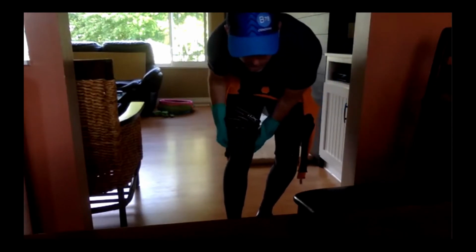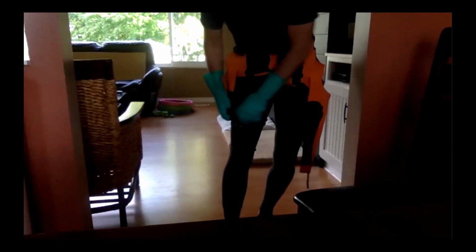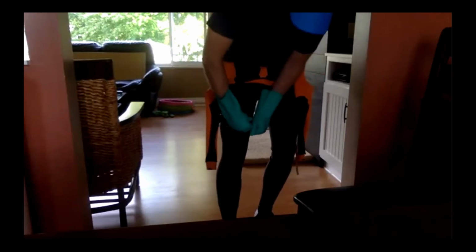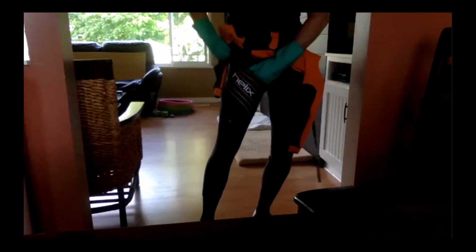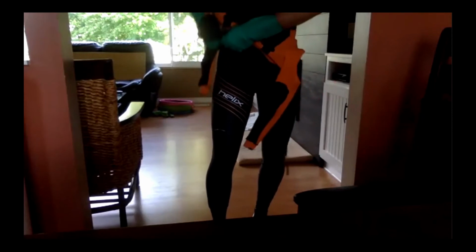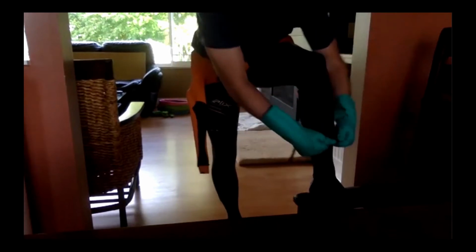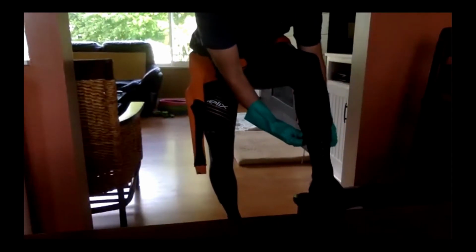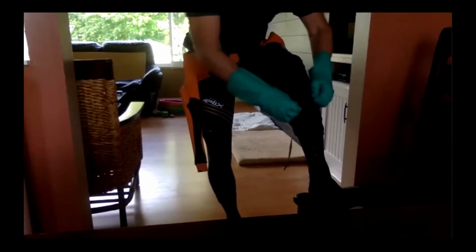And this is why triathletes shave their legs, so that when you're putting your wetsuit on, you're not grabbing your hair and ripping it out. But you guys can see what I've done is I'm creating these folds and then pulling the folds up. All right. That's one leg.